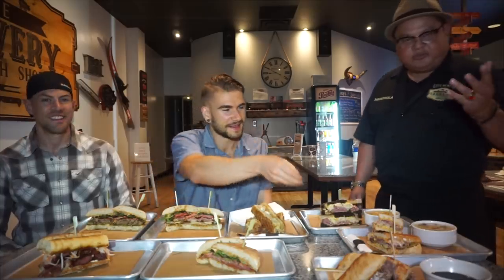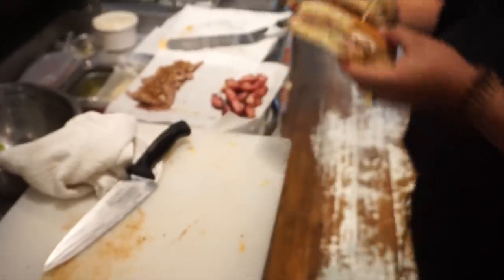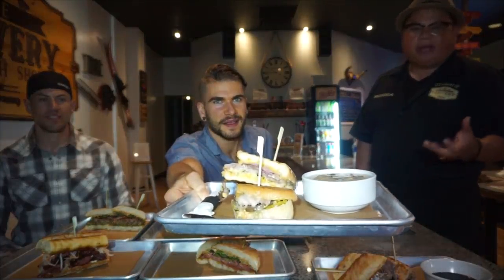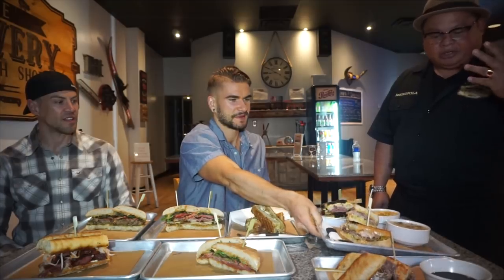Our next sandwich is what's called a cubano. If you ever watched the movie Chef, that's kind of what they were making there. It's mojo pork. It's Cuban inspired, but it was actually invented in Miami by the Cuban immigrants.